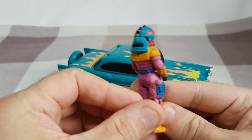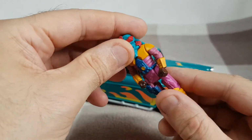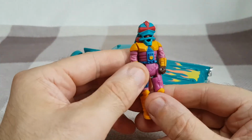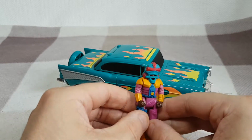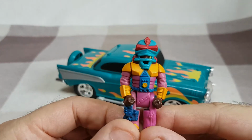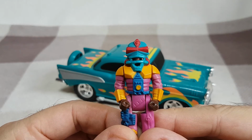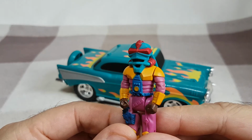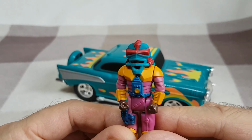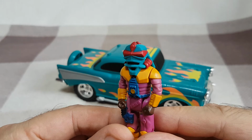A very colourful figure. One of the more colourful figures in the M.A.S.K line. His mask doesn't match his outfit at all, so he looks very striking. His mask does, however, match his vehicle, as you will see. But here is Hondo McLean. His code name is Striker, and he is by day a high school history teacher. But he is the M.A.S.K weapons specialist and their field and tactical strategist.